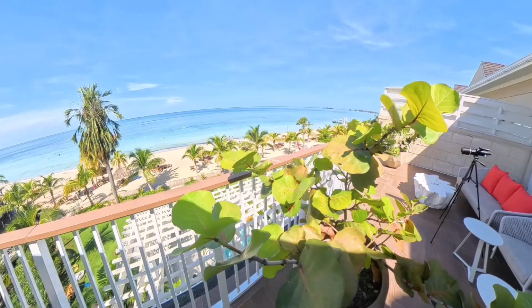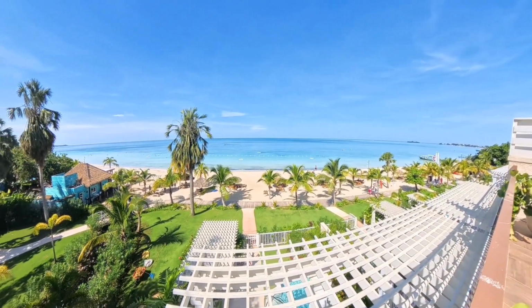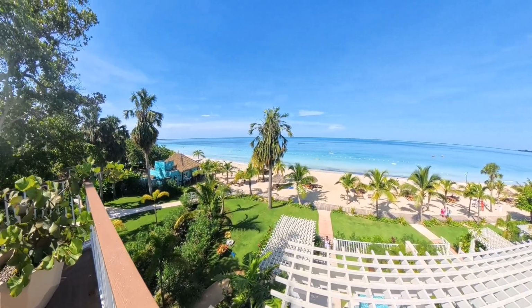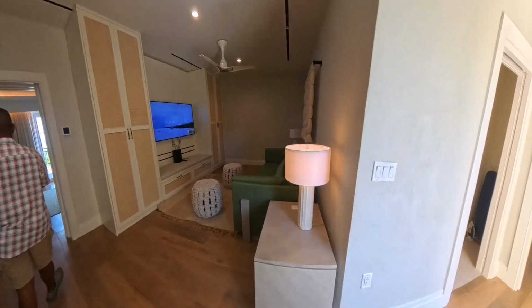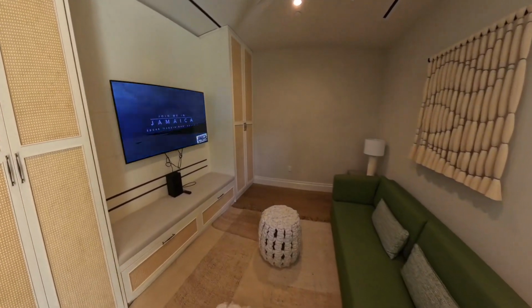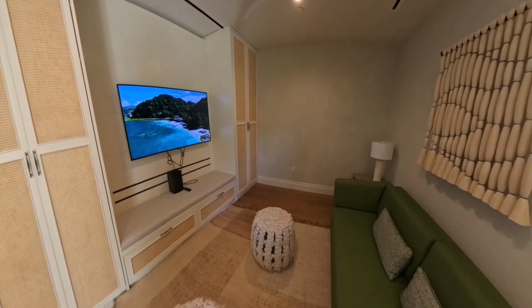This is the Firefly building. This is a penthouse. Pan that camera around for the view. Unbelievable. Sitting area over here, the TV. Once you walk up the stairs.